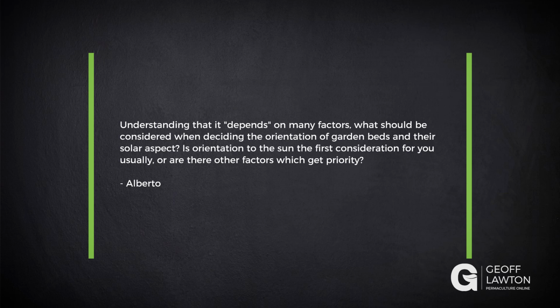Albert has a question here. Understanding that it depends on many factors, what should we consider when deciding the orientation of garden beds and their solar aspect? Is orientation to the sun the first consideration for you usually, or are there other factors which get priority?